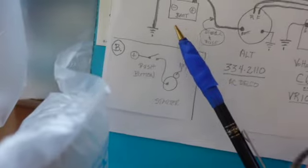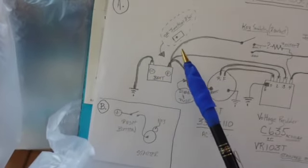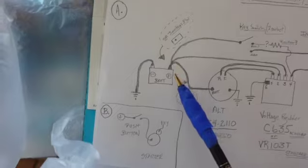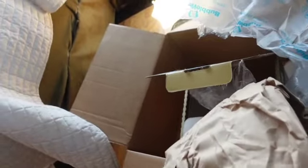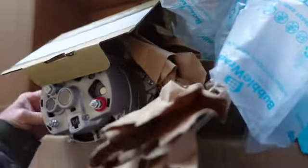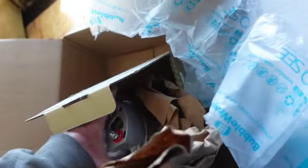So there's your battery, and you can either have a junction box or whatever, but your main cable goes to the main battery terminal. Let's get the alternator out. Turn it upside down so I can show you what we're talking about here. Now, some people say you don't need to run an earthing strap on your alternator. Yeah, you do. You really do. And I don't care what kind of car it's on, you really should have an earthing strap on your alternator.